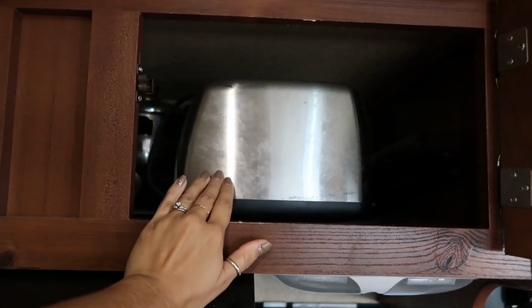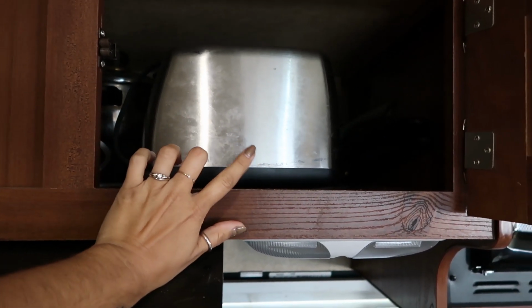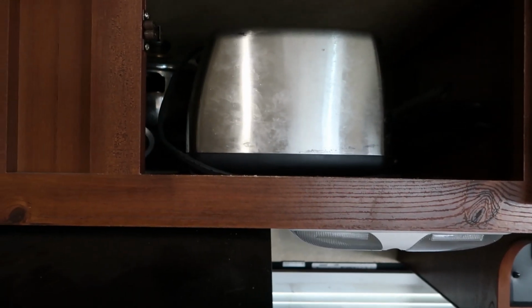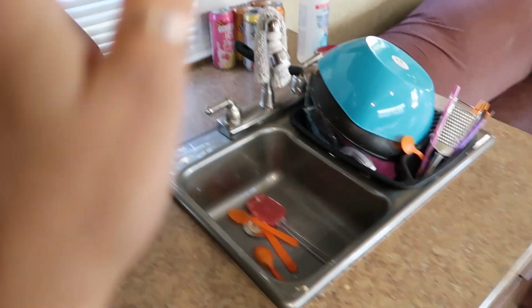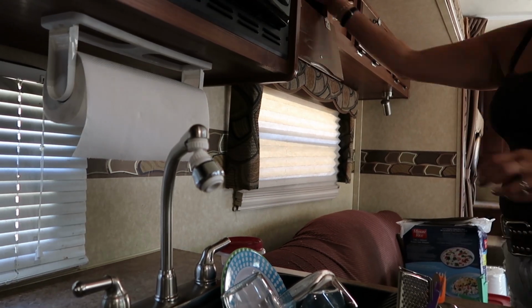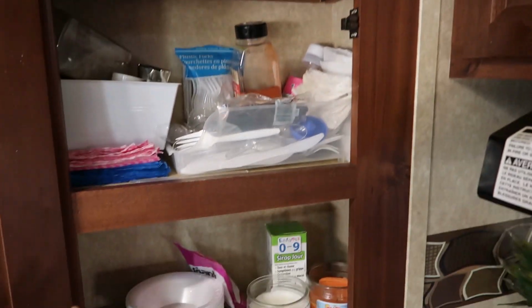But when we were living at mom and dad's, our other toaster broke. So we took this one out of the trailer and we've been using that one. So I make sure this whole counter is cleared, all the dishes are done and put away completely. And then I clean out this cupboard.